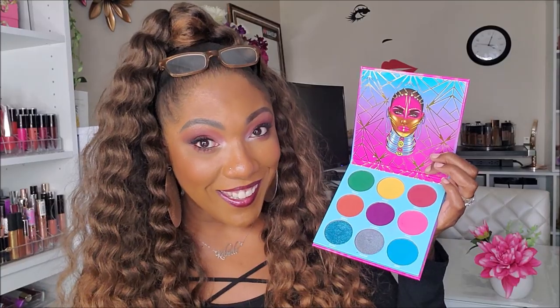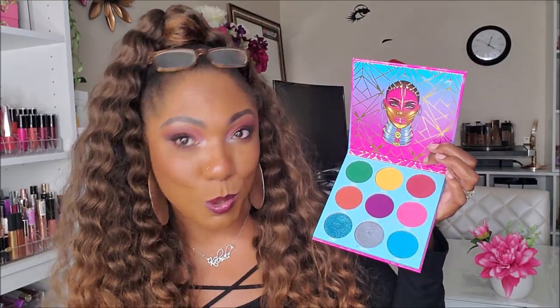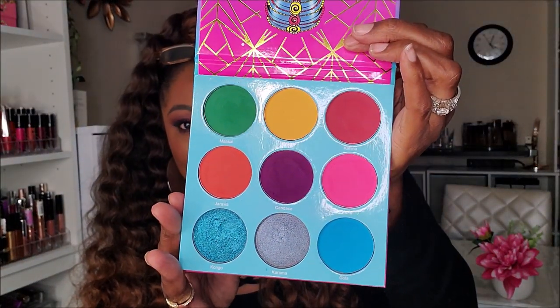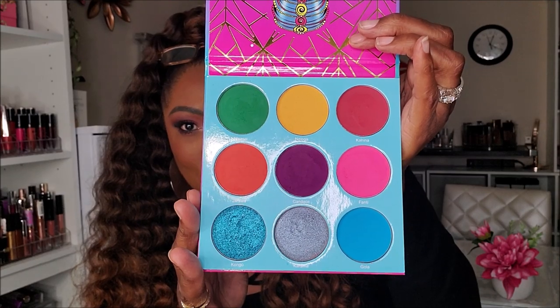Look at this palette. Look at it. You cannot like color and not want this palette. I'm sorry. This palette is so pretty. Oh my gosh, so pretty, so gorgeous. And I love the look that I was able to create with it.